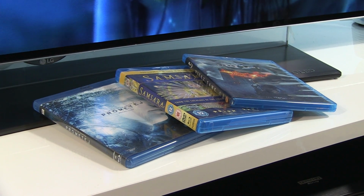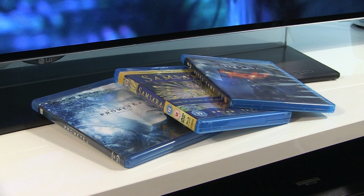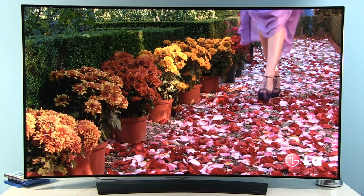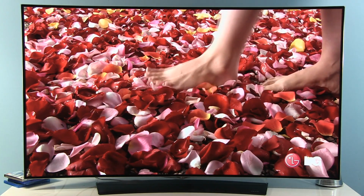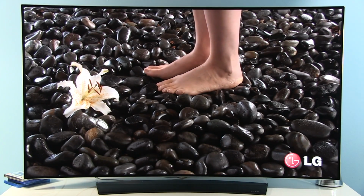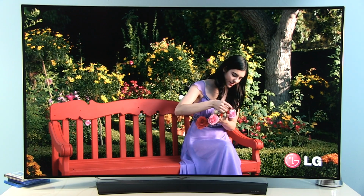Sound quality is good thanks to built-in down-firing speakers that were tuned by Harman Kardon. Soundstage is decent, vocals clear, and there is even a trace of low frequencies. Still, for the best audio-video experience, I recommend investing in a home theater audio system.